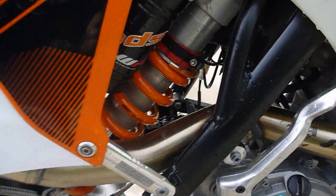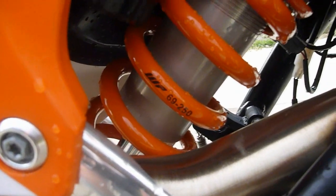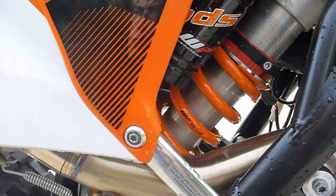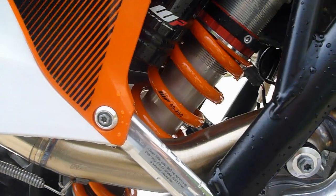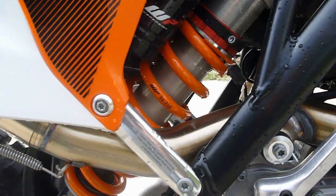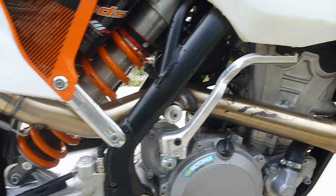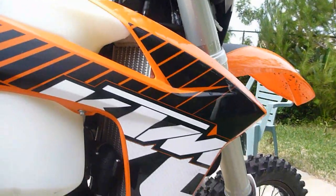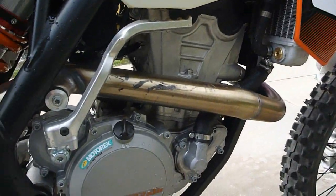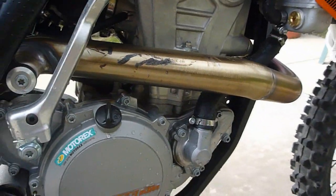So, again, the shock, I can see here, this thing's got a 6.9 spring on there, and that's way too light for almost anybody, considering the 450 XCW's got a 7.4, and that's too light too. We need a 7.6 minimum for somebody of my weight, a 200-pound guy. And that leads me to believe there's probably 4.2s in that front fork. That would probably match up with that spring pretty well. You can see I burnt my pant just a little bit on the header here. It would probably be nice to have a guard on it.